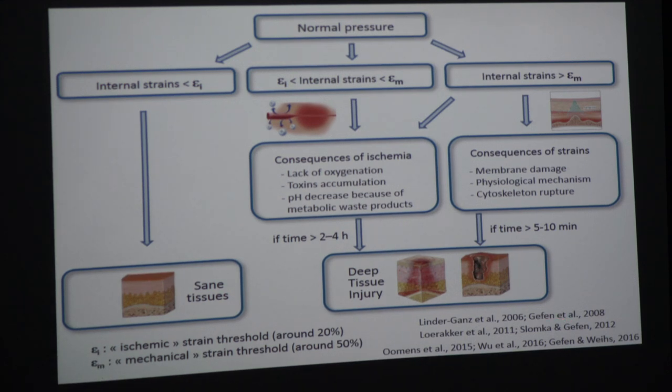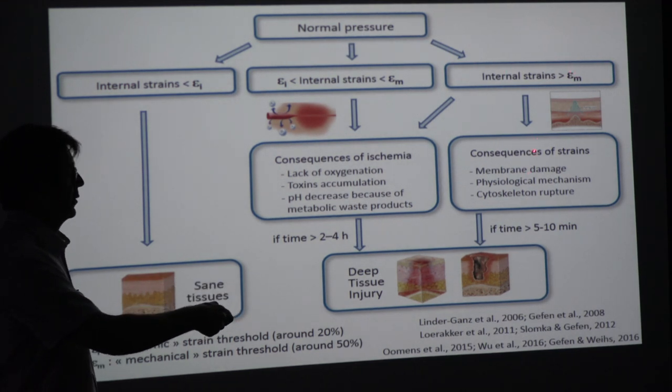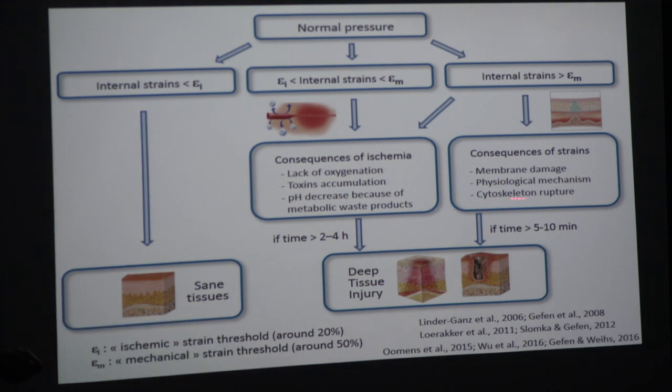This is shown here by different people, but mainly the work of my colleagues, Keith Oomens and Amit Gefen, in the Netherlands and at Tel Aviv University, showing that, assuming a normal pressure, if you have very low internal strain, there is no risk. If you have strain between 20 and on the order of 50%, then you have what I call ischemia, a lack of oxygenation, and then in 2 to 4 hours you can have a deep tissue injury. But it was discovered quite recently that for higher strains, the consequences are membrane damage and physiological mechanisms that can lead to the rupture of the cytoskeleton around the cell, and a loss of impermeability of the membrane. In a very short period of time, between 5 and 10 minutes, or probably even less, you can get a pressure rupture.